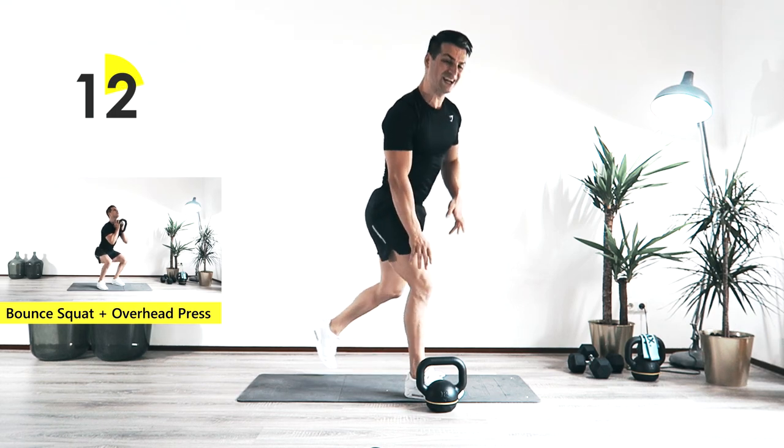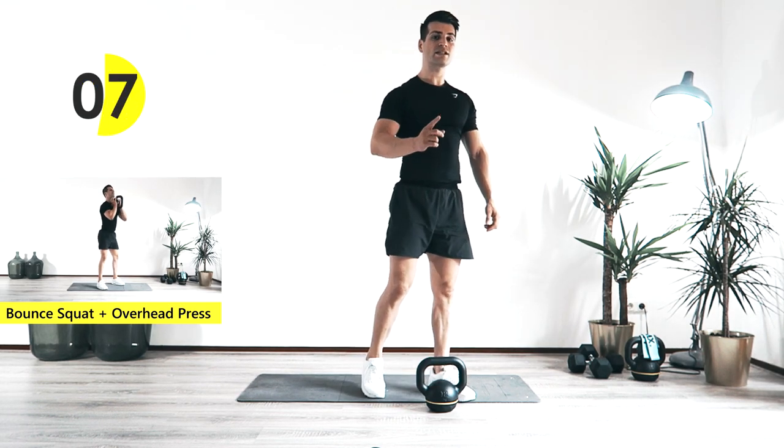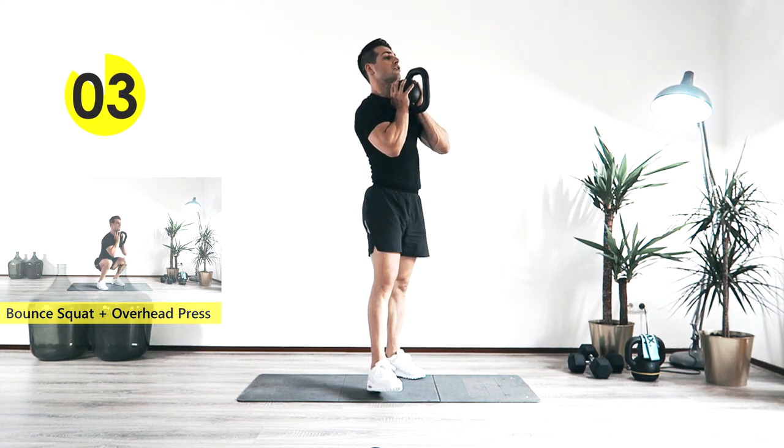The next one, we're gonna be torturing the quads, glutes, lower back. As you can see, bounce squats, overhead presses, for the shoulders, cross and of course, core engagement.